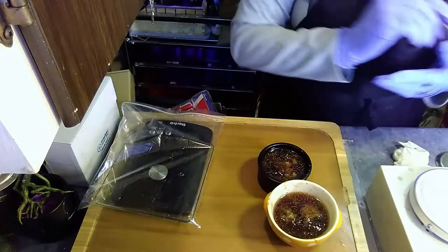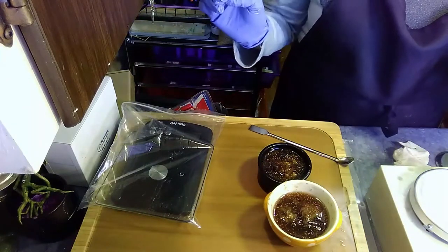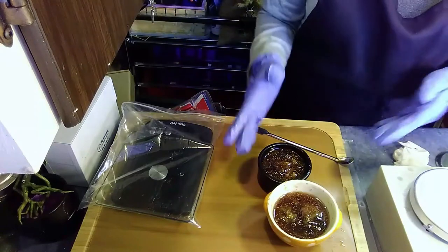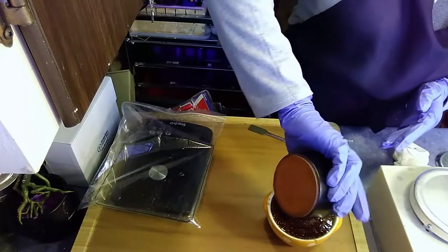So from 5 to 10 days is how long you need to infuse these. And then we will strain off all the plant matter. Okay? So I will bring you back when it's time for that.